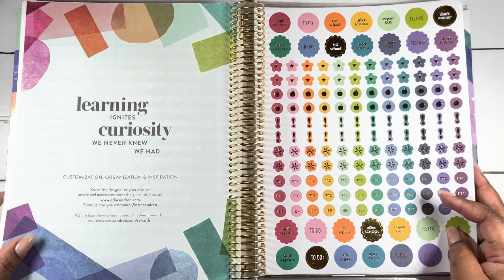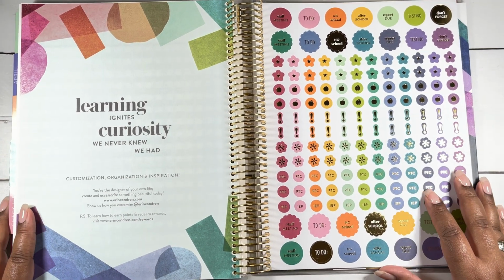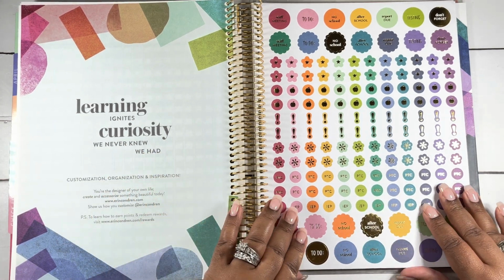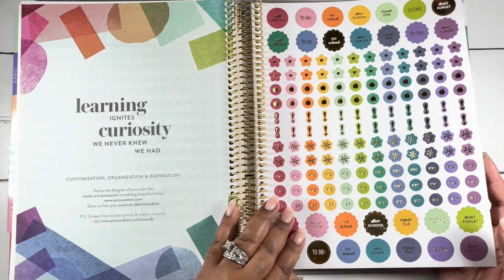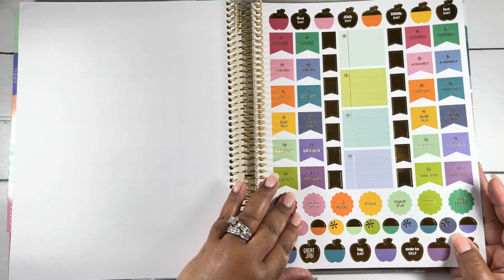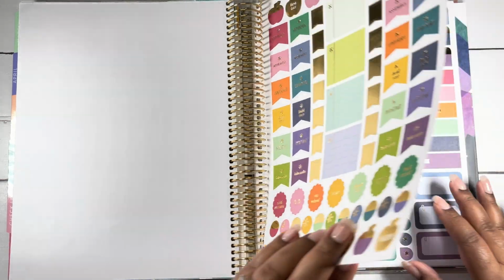And then turn to the back where the good stuff is, the stickers. Learning ignites curiosity we never knew we had. And so you have all of these sheets of teacher-related stickers. And they are in the gold foil this year. The past couple of years, they have been in the silver foil.